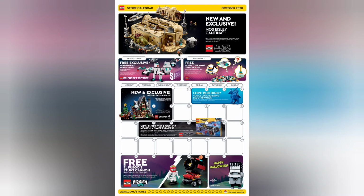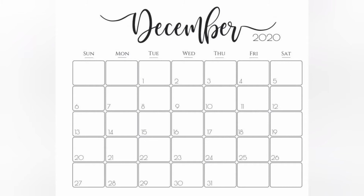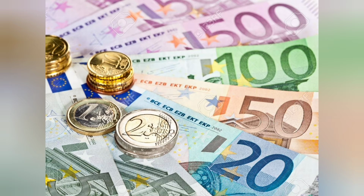Also, on Black Friday, you're not going to see sets like the Razor Crest with decent discounts before Christmas, so it's one for waiting for after Christmas, especially the week before New Year, is when you might see more recent releases on discount, as retailers are trying to maximise sales. It's also a good time to put some Christmas money you might have got to good use as well, so sometimes it's better to hold off until that period for those newer releases.